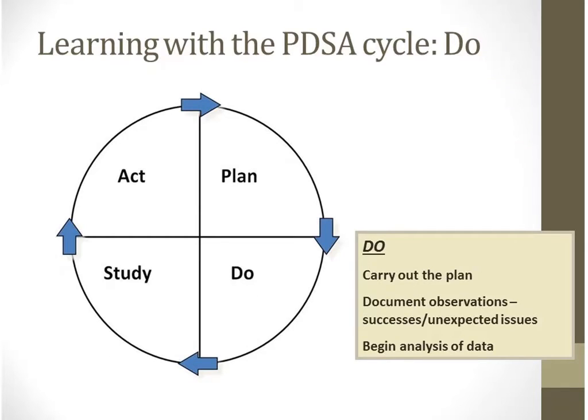After you complete your plan, you have to physically do that. And sadly, I've worked with more improvement teams than I want to acknowledge who create fantastic plans for ideas they're going to test, but they never carry them out. They get sidetracked and carried away with the day-to-day.